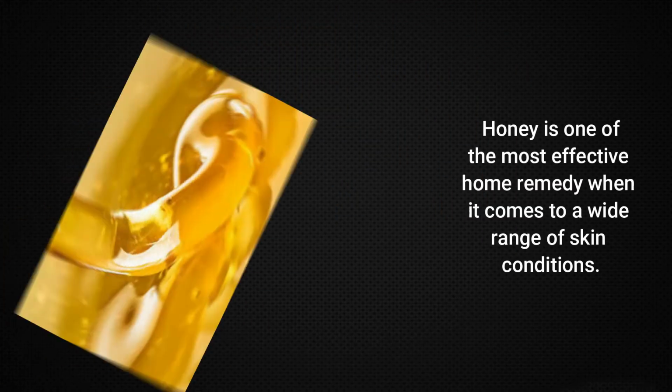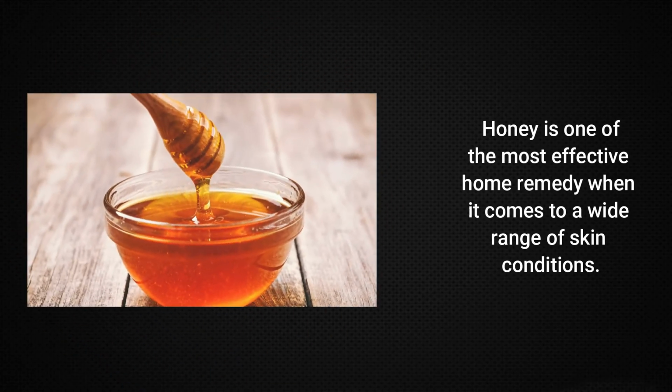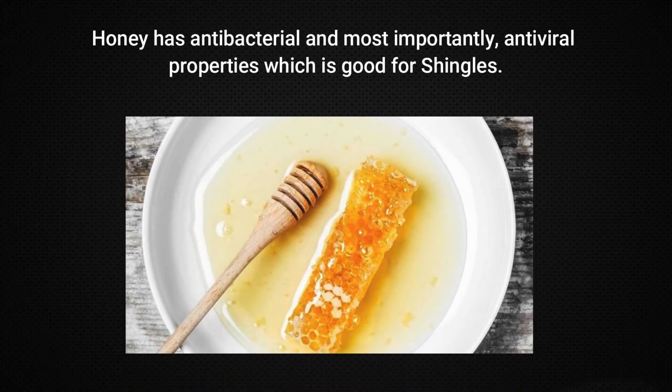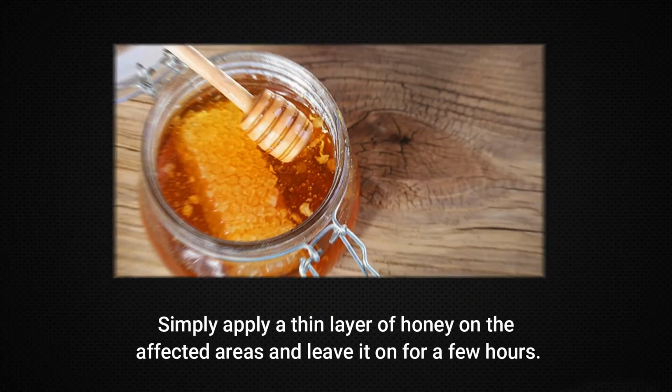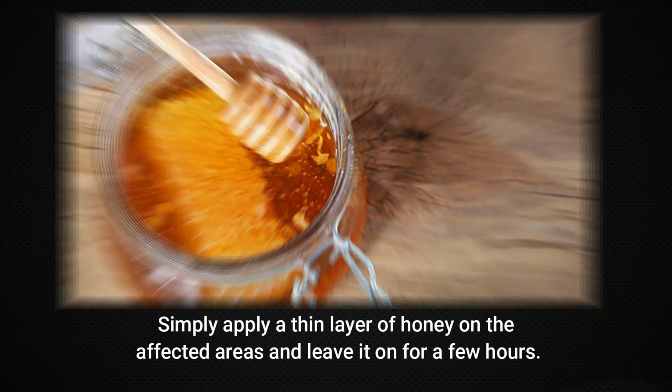Raw honey. Honey is one of the most effective home remedies when it comes to a wide range of skin conditions. Honey has antibacterial and, most importantly, antiviral properties, which is good for shingles. Simply apply a thin layer of honey on the affected areas and leave it on for a few hours.